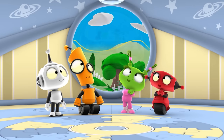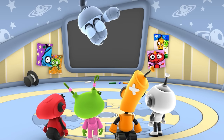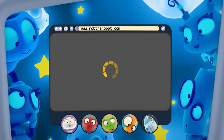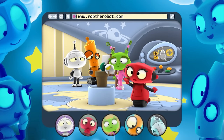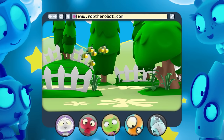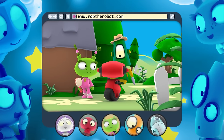Mission Control? Yes, Rob, you're back. So, what did you learn on your mission? Well, Orbit wanted to paint a picture of a flower, but the one he had was droopy and losing its color. So we went to Flowerbed Planet. But when we landed, we couldn't find any flowers, just some angry bees who chased us away. We soon met the gardener, who was broken and couldn't water his plants, so TK helped fix him.